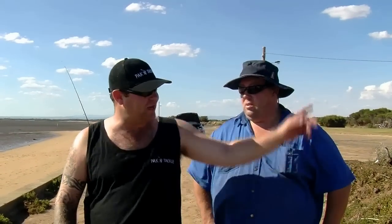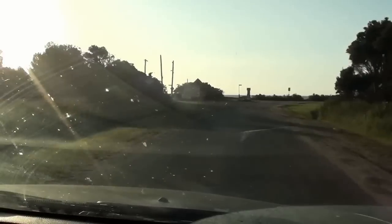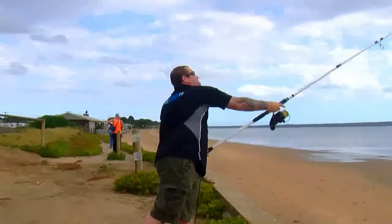Where are we, Mark? Lang Lang. Good old Lang Lang. Now, it's around about an hour from the CBD, about 25 minutes from Cranbourne. Going down the South Gippsland Highway, there's a little street sign saying Jetty Lane. That's where you want to head down. You head all the way down to the end, and you just fish straight off the beach.